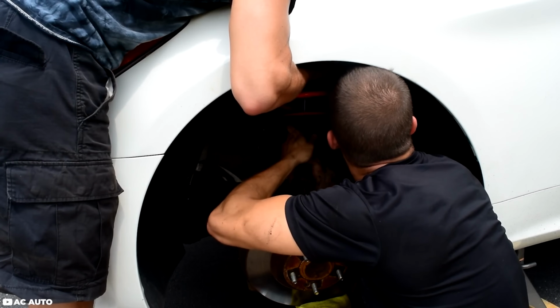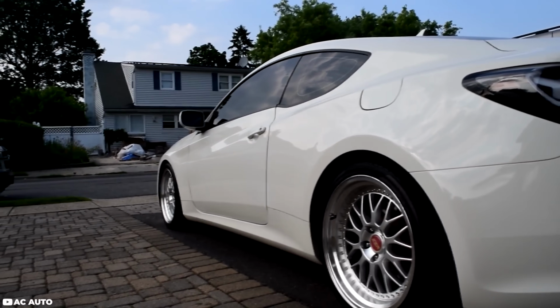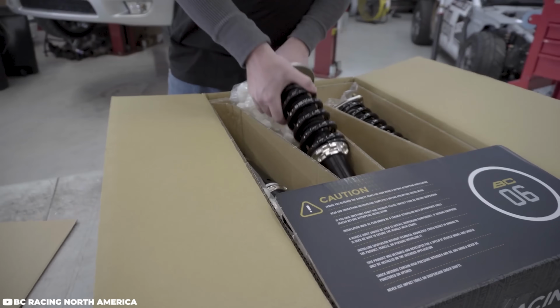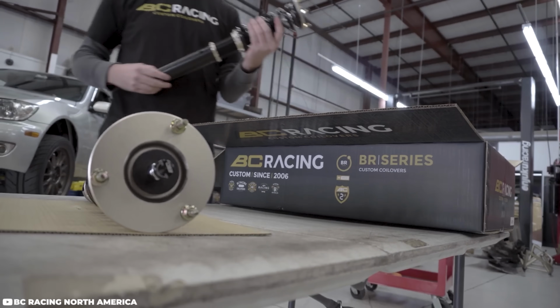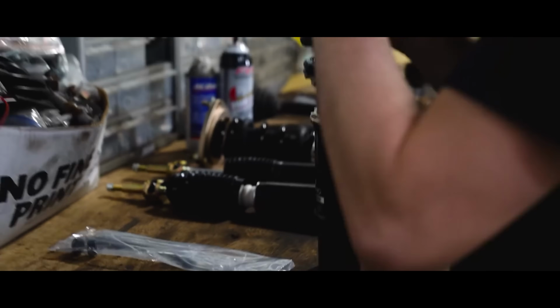Typically, a lowering spring is gonna get you down about an inch or two, and you're not gonna have the adjustment that you would with a coilover kit that we have, but they will get you going in the right direction. Otherwise, getting into an entry-level brand name coilover is one of the best suspension plays for your buck right now. The BC Racing BR series is going to start under $1,000, and it's going to bring you an adjustable body and adjustable damping. This means that you can set these bad boys to soft when you're street driving the car and then set them up for competition when you hit the track.